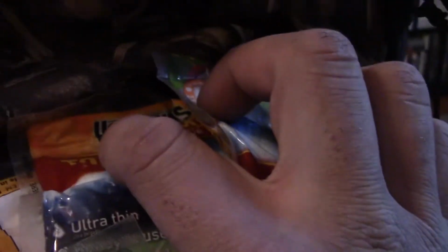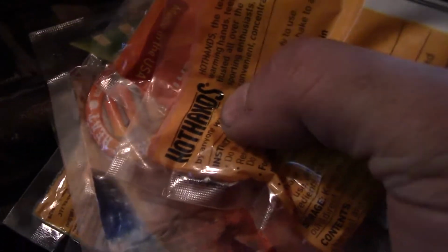And you can tell I've got a bundle of hand warmers in the pack, which sometimes work and sometimes they don't. So I always keep some extra. But there those are. And I don't think there's anything else in there. It's just some extra loose shotgun shells.